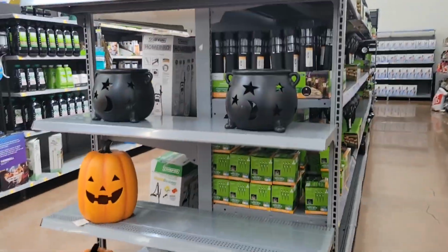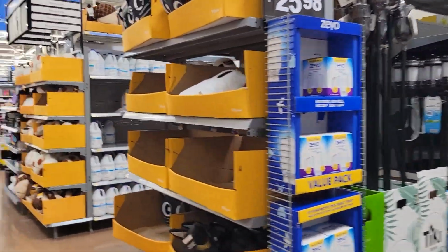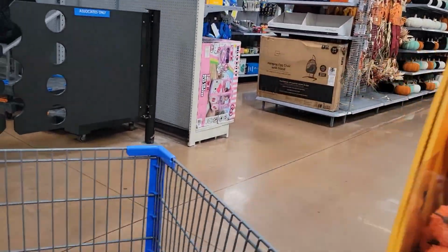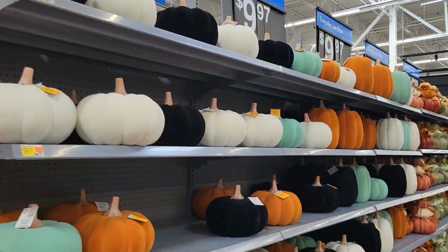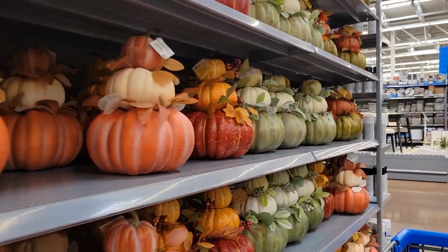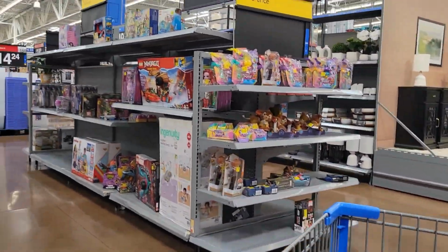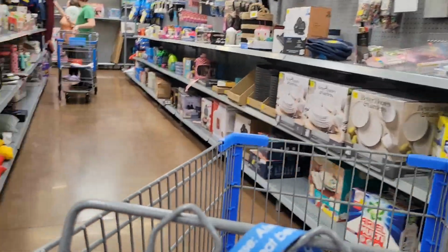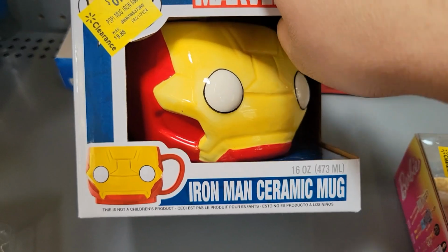It's weird. I'm not finding a specific Halloween section. I'm just seeing random areas where Halloween candy is at, and I don't know. There's all this right here, but there's no real section in general. Maybe it's because it's still back to school. They're not worrying about that just yet. But this used to be the toy section, and there's clearance toys here, along with other things. So let's see what they got. That's pretty cool. A Funko Iron Man mug.